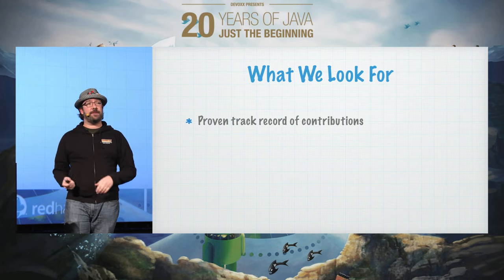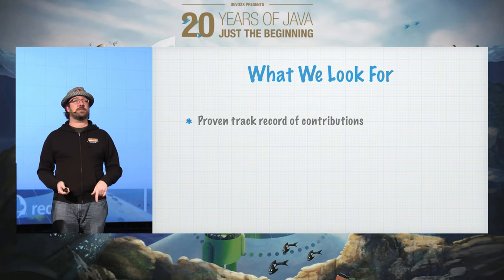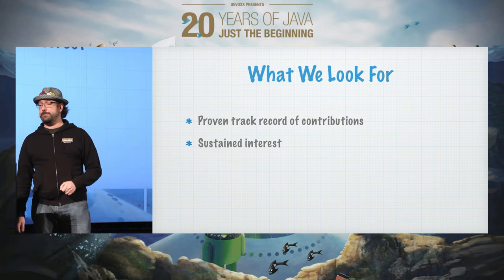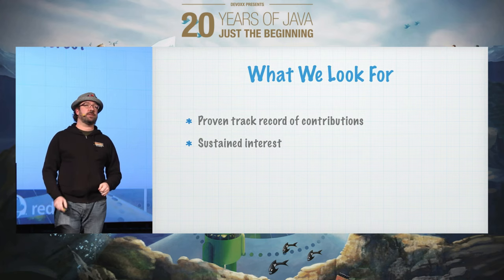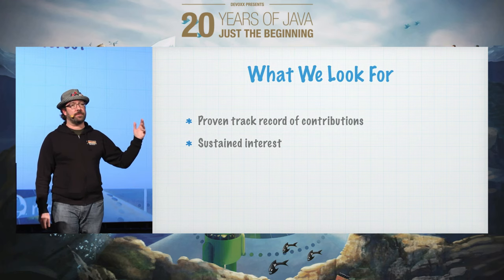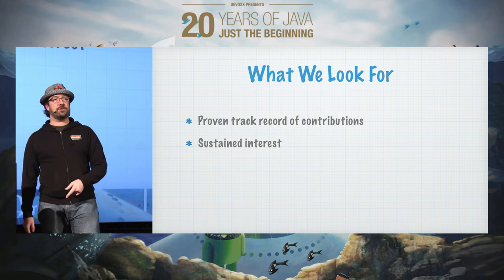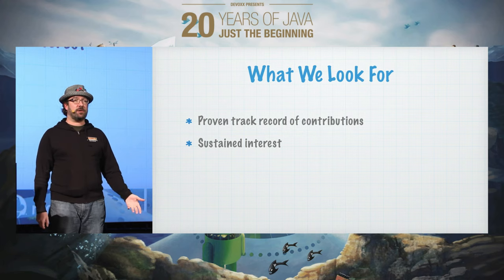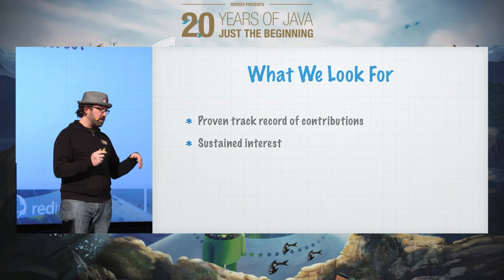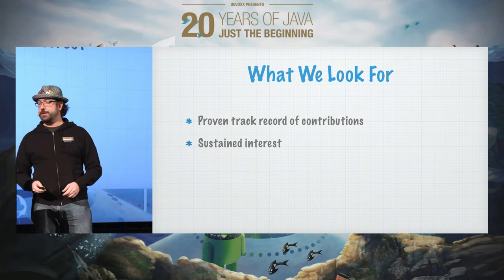And GitHub makes it very easy for people to contribute without having direct commit rights. We do pull requests, we do patches, but we want to see a proven track record over time. Sustained interest. Sometimes people will get interested for just a couple weeks, and then they'll disappear. We wait for a little while just to make sure it's someone who's going to continue contributing to us. We like having committers on the project, but we also don't want a bunch of inactive contributors that aren't doing work anymore or have lost interest in the project.